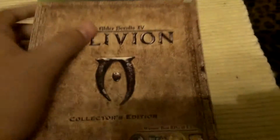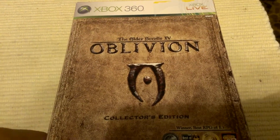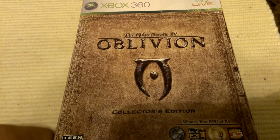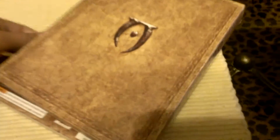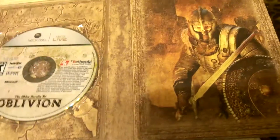And then last thing I got at half-price books was probably the big winner. The Elder Scrolls 4 Oblivion Collector's Edition. As you know, this is a pretty old game. I think this game came out like in 2006 or 2007, if I'm not mistaken. The newest one, as you know, is Skyrim, which probably everybody's played. But this is really cool.